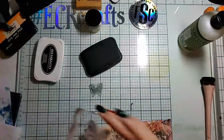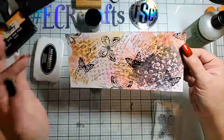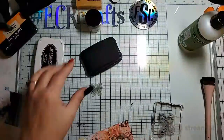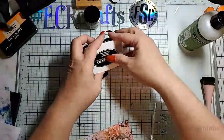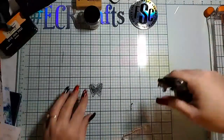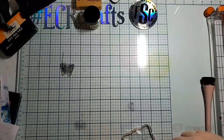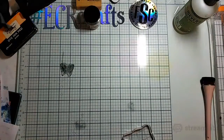And at this point, you're just kind of filling. So now that's all nice and ready. We can put a sentiment on that, but let's chop it down to size so we can see what it looks like. Okay, and before we do that, I just have a squirt bottle with some water in it, nothing fancy.